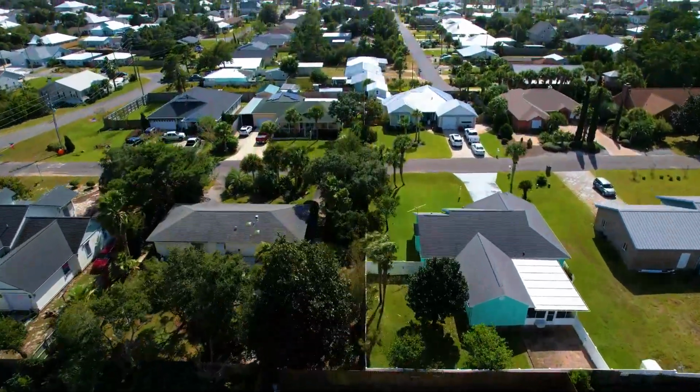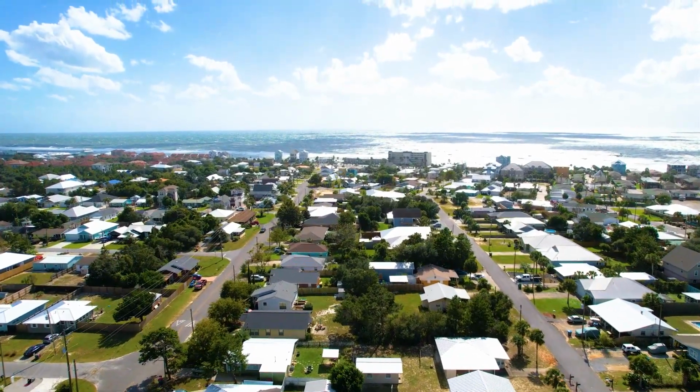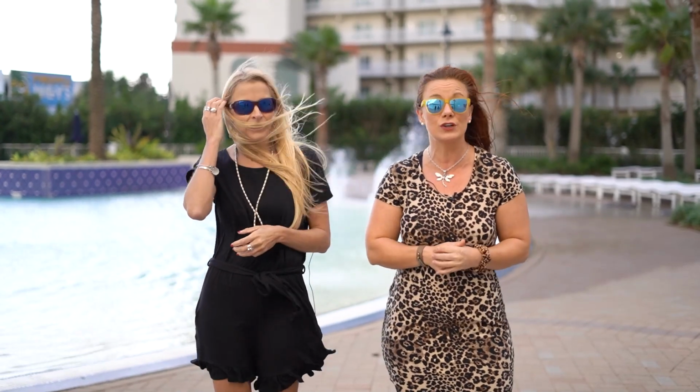So if you're someone that's doing remote work or you're looking for that beach home on the West End of Panama City Beach, this is the one. You found it. This is it. 2-bedroom, very spacious, and it has a garage, guys. It is such a cute house. Absolutely. We hope that you will check it out. If you're under a 600,000 price point, this might be a good house for you to check out.